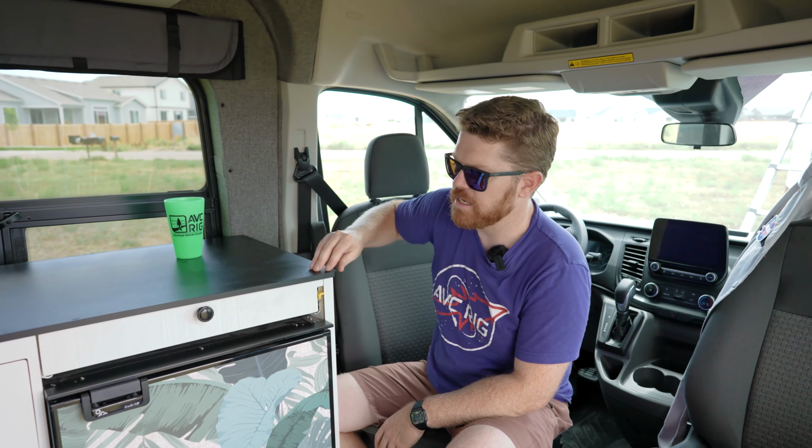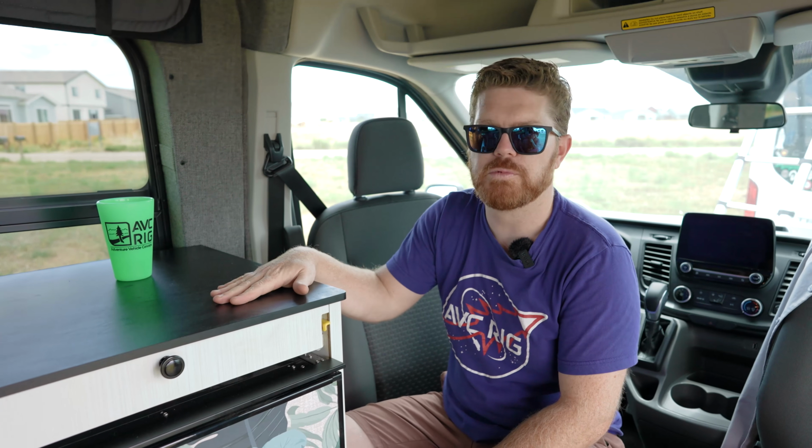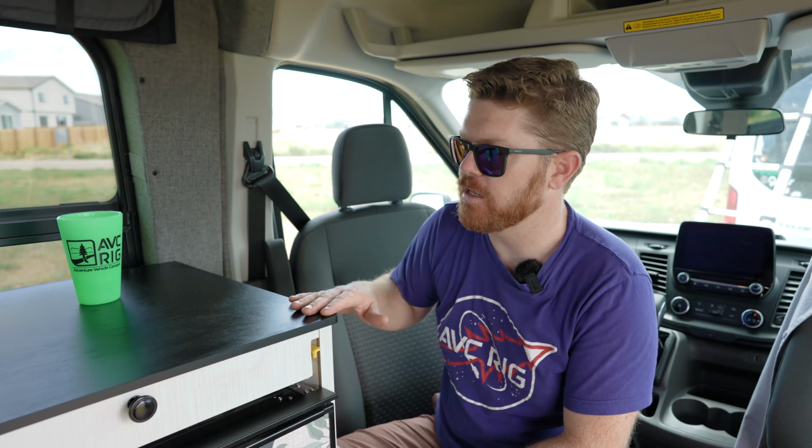The countertop on our kitchenette here is a Richlite. Richlite is a paper product that's impregnated with resin. It's super durable, it looks really great, and it's just a really nice moisture-resistant countertop.